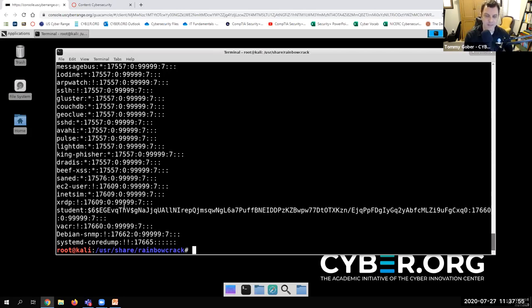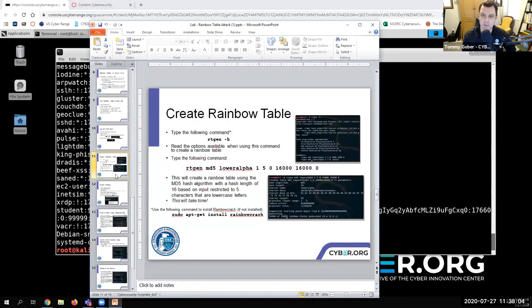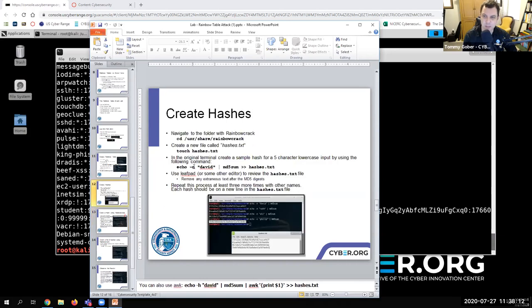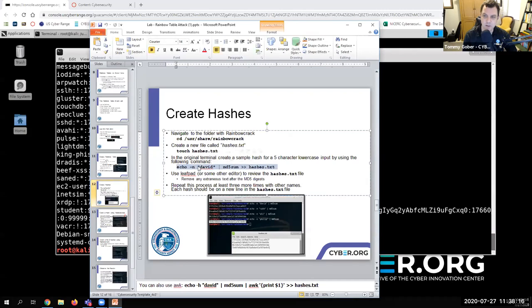So that is a quick, brief look at the RainbowCrack tool that we've got. Again, all the steps that we went through are outlined in the Rainbow Table Attack PowerPoint. And it walks through manually creating the hashes that are on here. If you manually create it by piping out to that, you need to make sure that you go through and remove any text after just the MD5 hash. And then I also put that awk command down here at the bottom if you need reference to that.